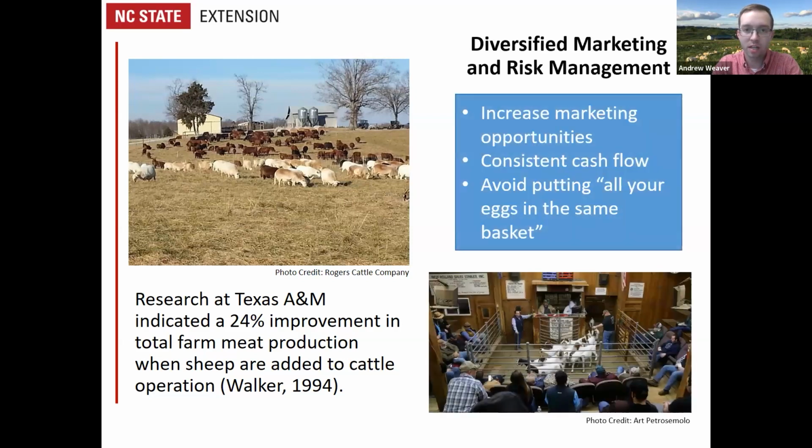And then, as I've touched on already, opportunities for marketing and risk management. We avoid putting all of our eggs in one basket. The sheep market may be good, the cattle market may not be so great, and so we can take advantage of having some small ruminants. On the flip side, maybe the small ruminant markets aren't great, but the cattle markets are good. We can take advantage of the fact that we have some cattle to sell, and we don't need to be so reliant on the small ruminants. From that standpoint, and also just general cash flow, we're potentially going to market our small ruminants at different times of the year than our cattle or our other commodities. And so we have more consistent cash flow throughout the year, which could also be of benefit to our operations.